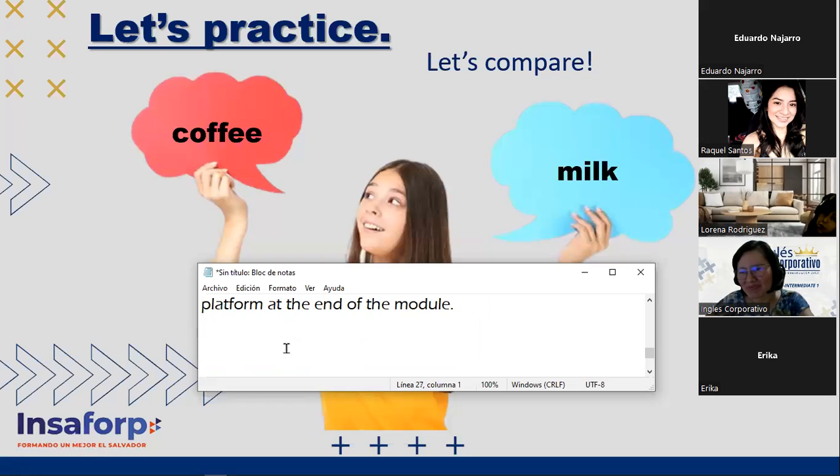Teacher, the last one example could be coffee is hotter than milk. Muy bien, it's hotter than milk. Generally coffee, you serve it very hot, right? So you can enjoy it. But milk, you can drink it cool, ¿verdad? Así como fría, or even with ice, right? So that's true. Thank you so much.